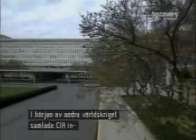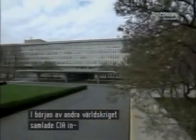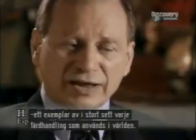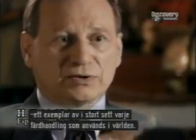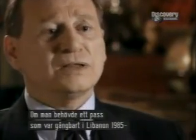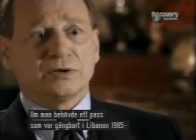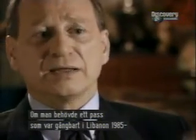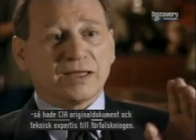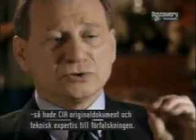The CIA collected from around the world, beginning in World War II, virtually an exemplar of every travel document that was produced and used anywhere in the world. So if you needed to recreate a passport that was in use in Lebanon in 1985, the CIA would have an example, and they would have the technical expertise to do that.